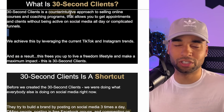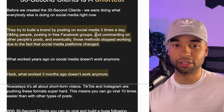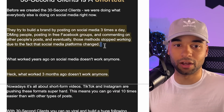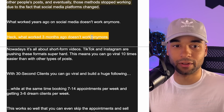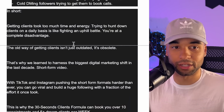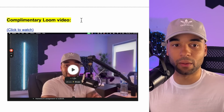So he uses big words like counterintuitive, not something you want to do in copy. As you can see here, this is all fluff, it's not concise. All these ideas are kind of jumbled up together. This critique as well. I mean, I'm not going to go through it because it's pretty obvious stuff. And then over here, I just rewrote it. Boom, there's the rewrite. And then the complimentary Loom video.